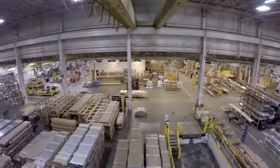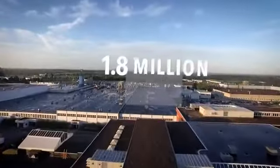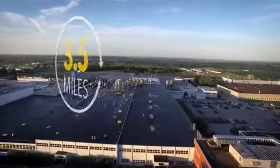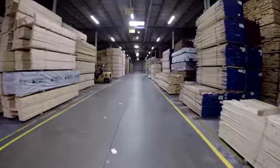The manufacturing plant floor on the main campus. Total, it's about 1.8 million square feet. If you walked the whole thing, that would be 3.5 miles. This is just one of 11 manufacturing sites around the country.